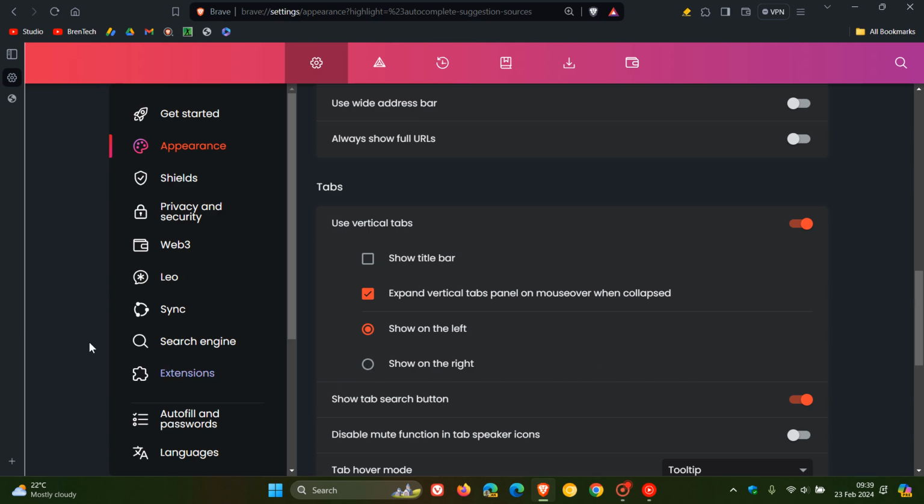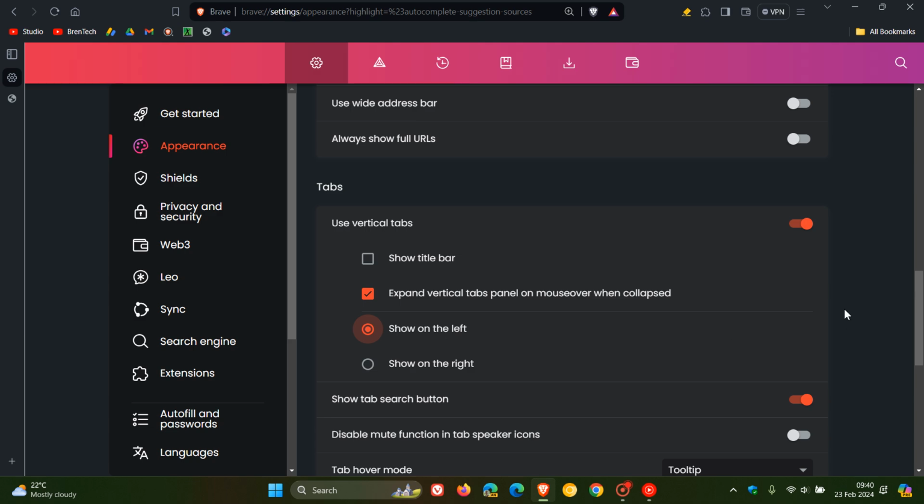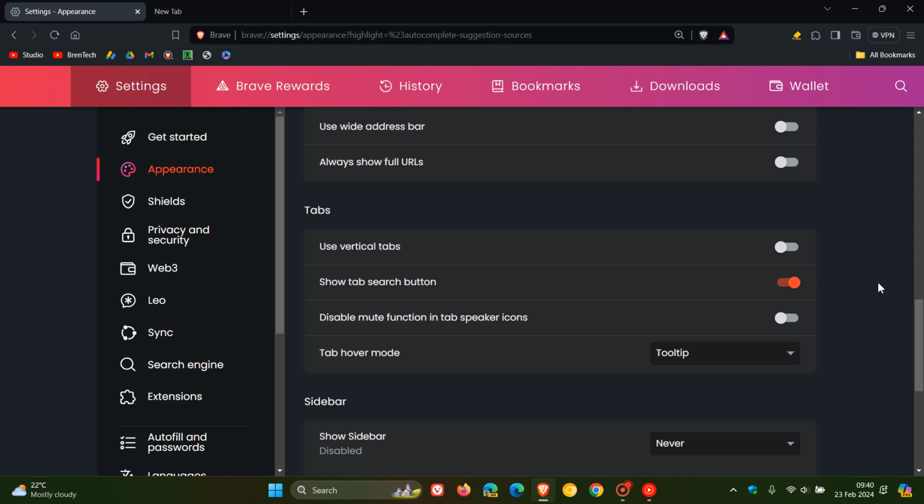So you don't only get it on the left, you now get it on the right, which I actually think is a very nice move in the right direction. And I wish some other browsers like Chrome and Edge would follow suit. But nonetheless, that show on the right has now been added to the vertical tabs options on the Appearance page.